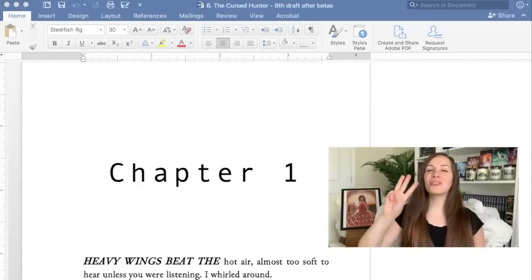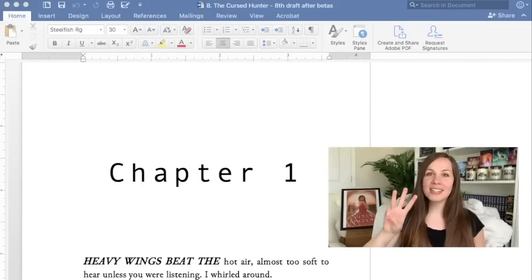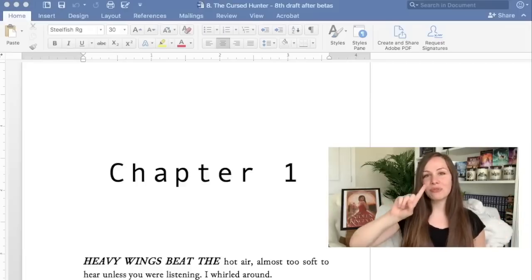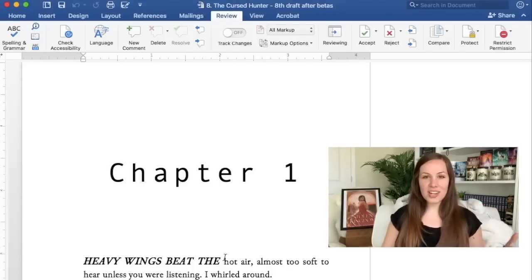All right, I want to show you 3 features in Word that I use constantly that people are always asking me about. They're like, what program is that? It's just Microsoft Word, you guys. The track features, the comment feature, and the navigation pane are your best friend. I have my Word document pulled up for The Cursed Hunter, so you guys are going to get to see the first page as of, what day is today? March 11th, 2020. So it's a few months away from publishing. It's not done, but this is what I have right now.